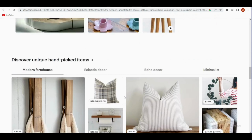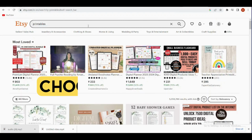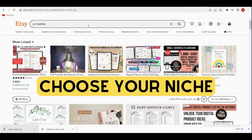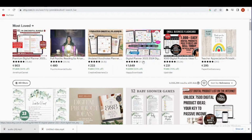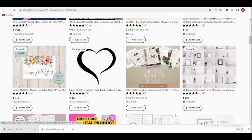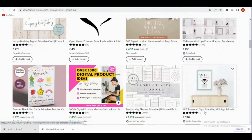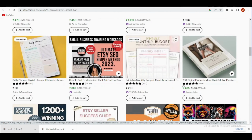So, how can you get started? Let us break it down into a few simple steps. Step 1. Choose your niche. Finding a niche will help you stand out in a crowded market. Consider your interests, skills, and what you're passionate about. Are you great at designing wall art or creating meal planners? Focus on a specific category and become an expert in that area.